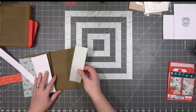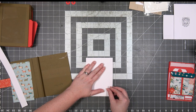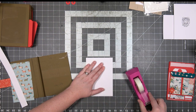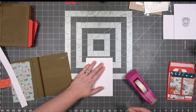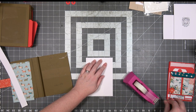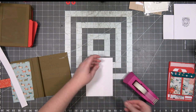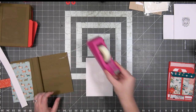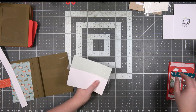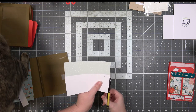All right. So for these, it's not a big deal. I'm just going to line them up and tape on the back enough so that they will stick together. And I just like to go off the edge a little bit with the tape so I don't have any splits on the edges. All right. And then we're just going to treat it like we would treat anything else we were going to put in a book like this.